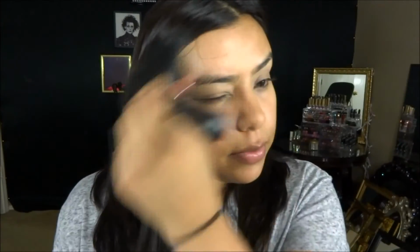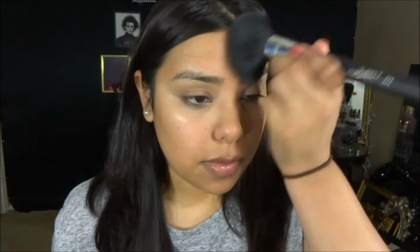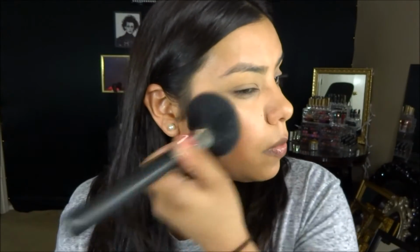So now that the moisturizer has some time to set, I'm going to go in with my powder foundation. This is Hello Flawless by Benefit. This is not my favorite powder ever, but it works pretty well. So I'm just going to go ahead and use this. And you can just use whatever powder that you have that matches your skin, because all this is going to do is even out your skin. So I'm going to go ahead and start off in the center part of my face and kind of work outwards. So that quickly evens out your face without having to use foundation.